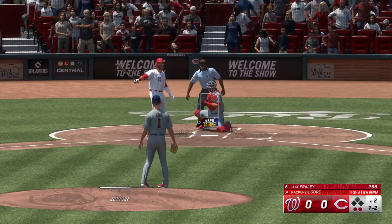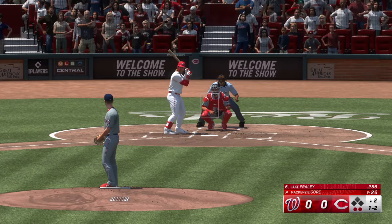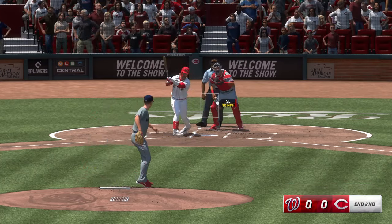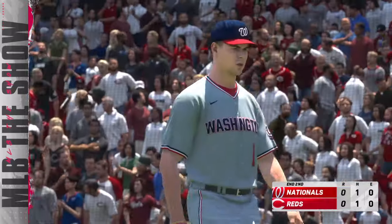Mitch misses. Gonna count 1-2. Swings through that one. It's a strikeout. Reds go down quietly. We'll move to the third with no score.